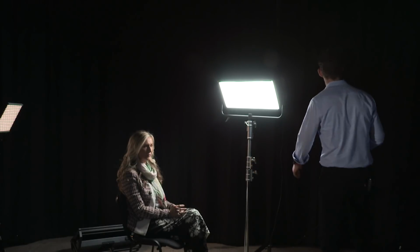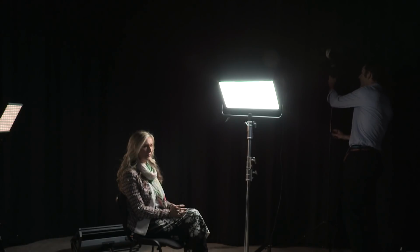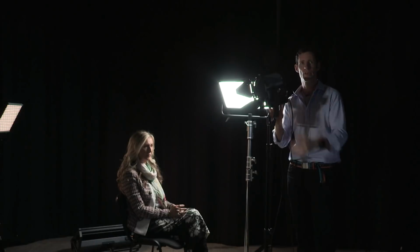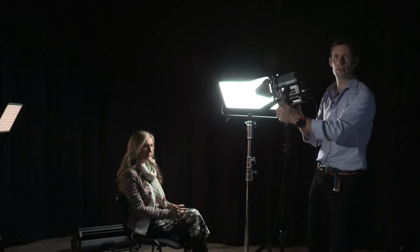Okay, so somebody with eagle eyes picked this up in the background, so I'm just going to bring this through so that you can see it a little more clearly. So this is one of the LitePanels Solar units. This is the Solar 4. Would I use this in an interview? Well, I certainly wouldn't be using this as a key light in an interview. It really is probably a bit too hard. However, where I've got that Astra 6X in the background, I could very easily replace that with this Fresnel light.